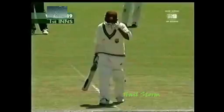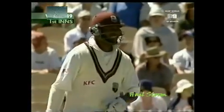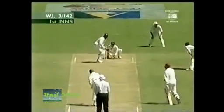There's nowhere you can bowl to this man once he gets set without having some damage done. This is a magnificent shot. It's a half volley. Oh, yeah. Great shot, backward point. 4. Good use of the feet, that high back lift. Wasn't a bad delivery. He hasn't worried about hitting that one down. No third man.